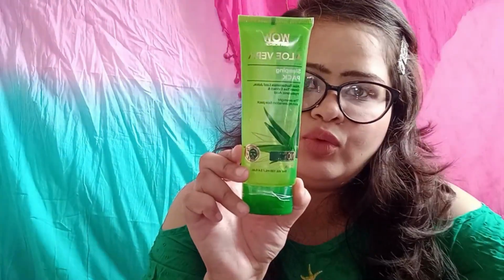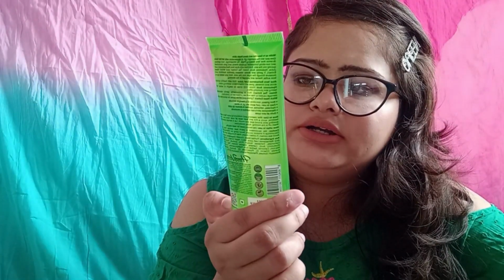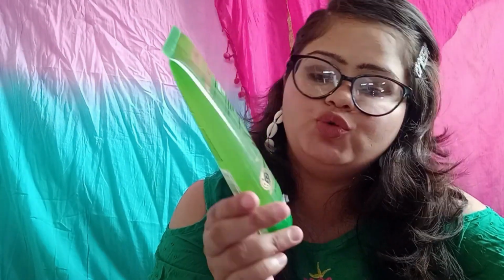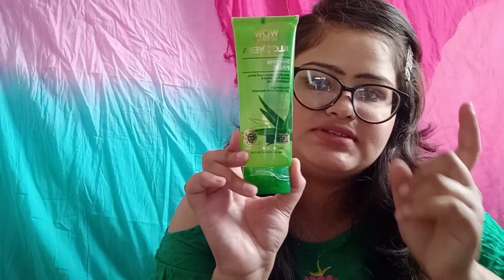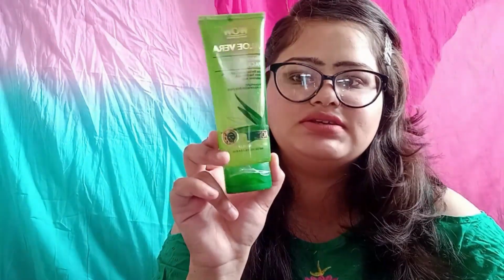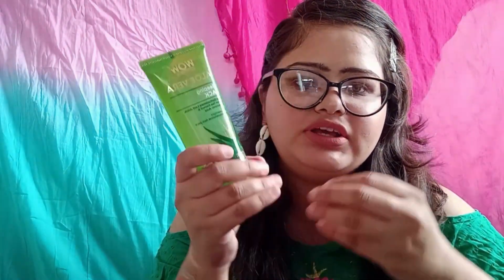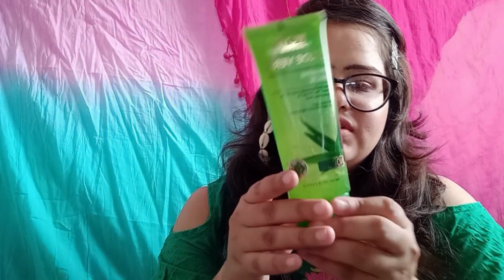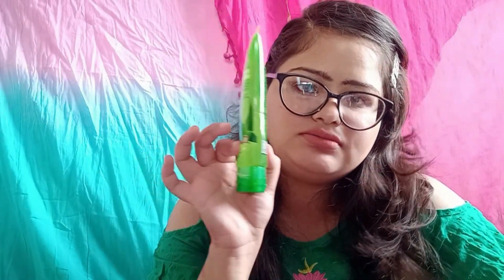This is the Wow Aloe Vera sleeping pack, and it is paraben-free, and it's a really nice product. This is a skincare one also. You can just apply this at night. This is my night pack, and it really cools your skin. It's a really nice one, I bought this on Amazon.